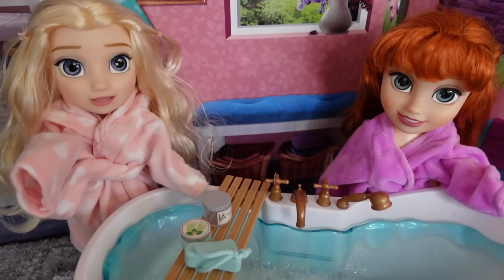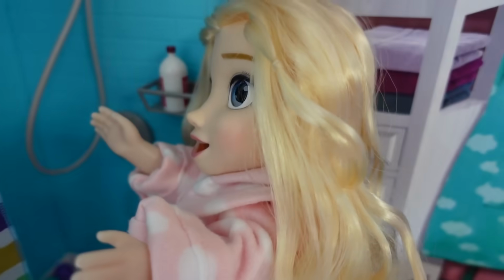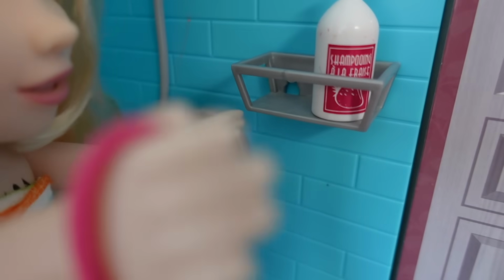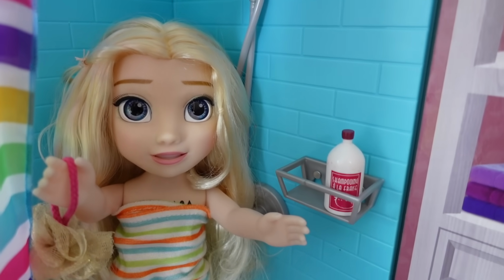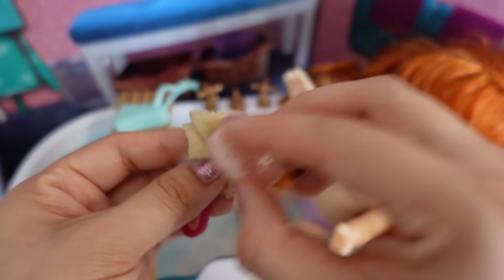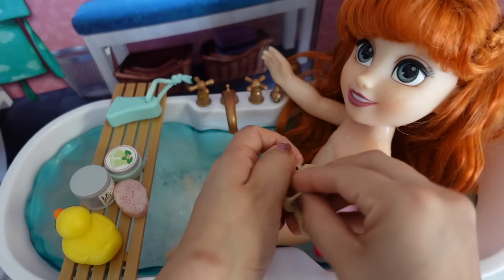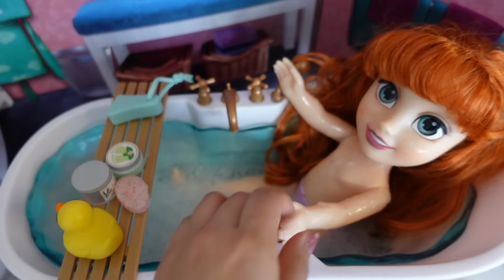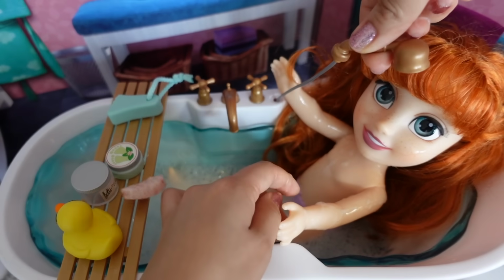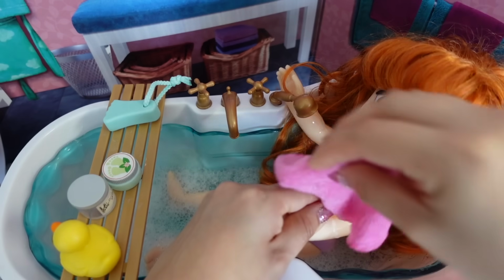The bathtub is ready. Who's going in first? Today, I want to take a shower. I'll take a bath. Okay, so here, have a bar of soap. Now let's rinse you off. Let's wash your face.